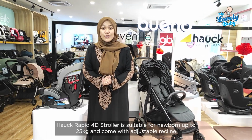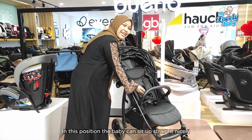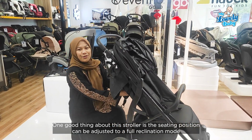Hauck Rapid 4D Stroller is suitable for newborn up to 25 kg with adjustable recline. So in this position, the baby can sit up straight nicely. One good thing about this stroller is the sitting position can be adjusted into a full reclination mode.